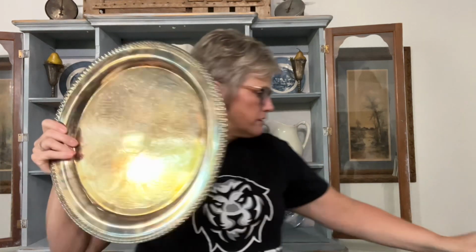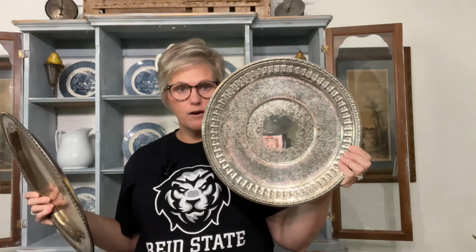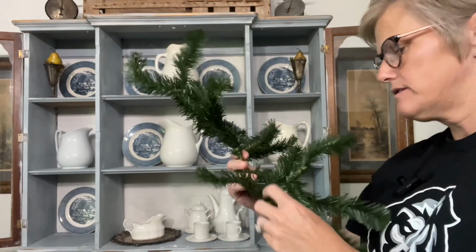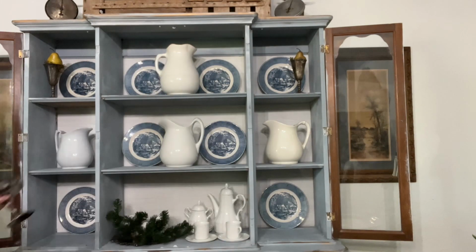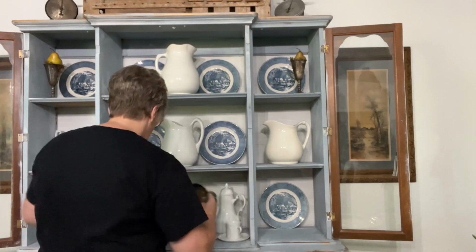Do I have silver? Not enough. I bought a lot of this here and there. My mother has given me a ton of it. Look at that one. That one's pretty. These are very simple greenery pieces. And I think I can put it on the silver candy dish.